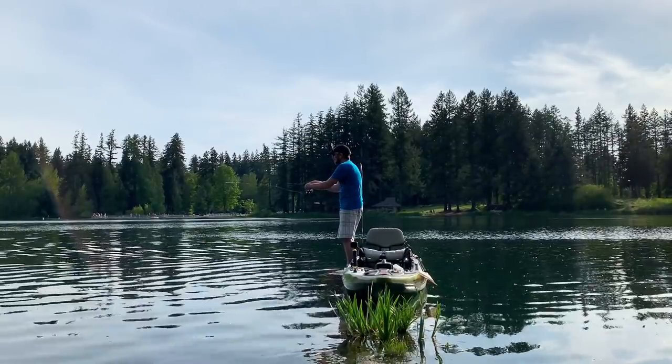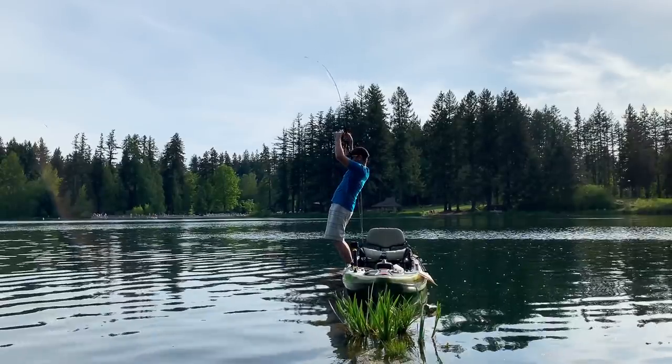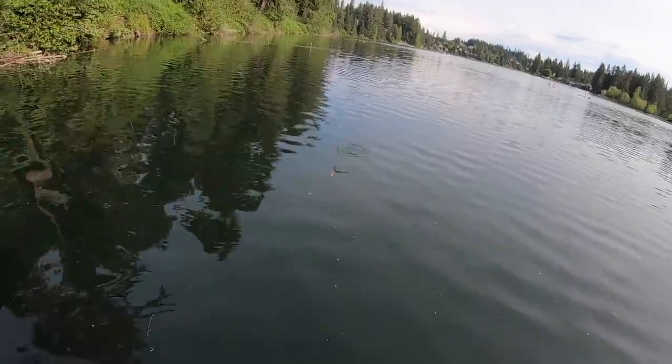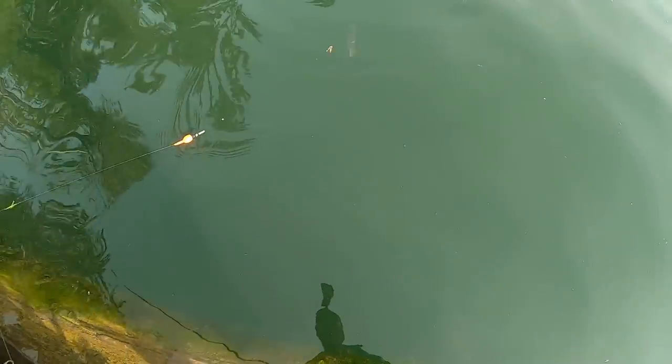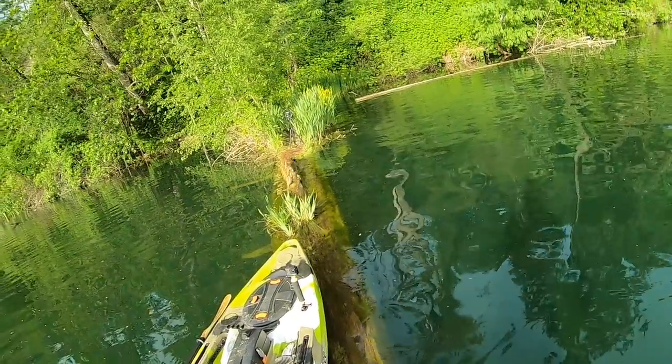Oh, there we go, there we go. One's playing with it. Come on, come on. And that's a bobber down. Oh, he's tiny. Oh, look at him. He's just a little baby, guys. Look at that little guy down there. Oh, he's got some jump in him, though.